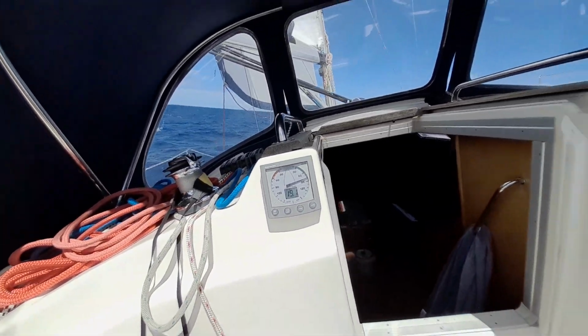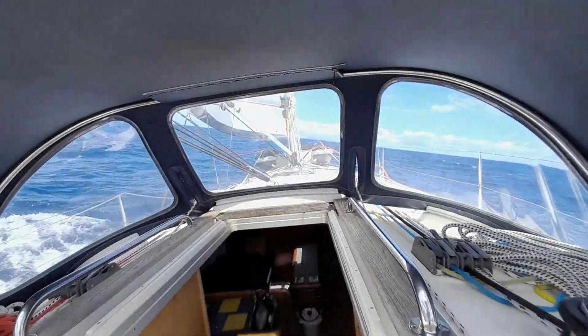So 20 knots of wind. We've just chucked first reef in the headsail.